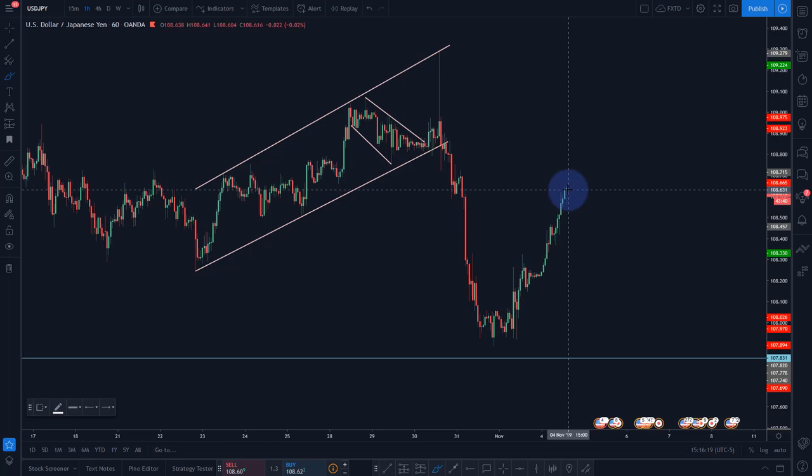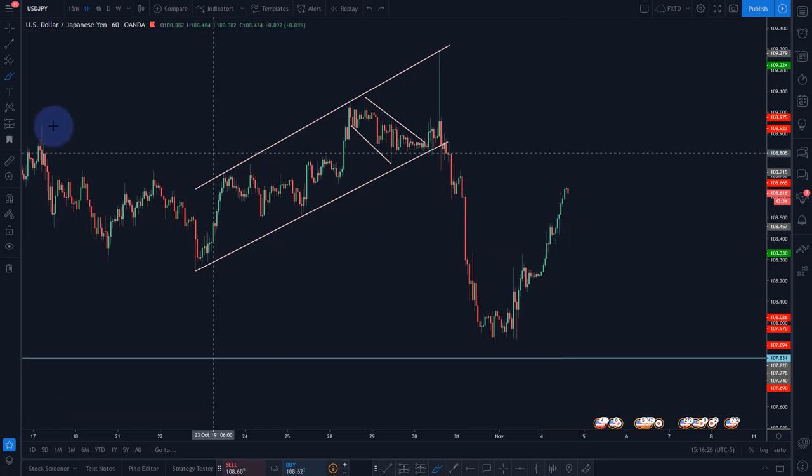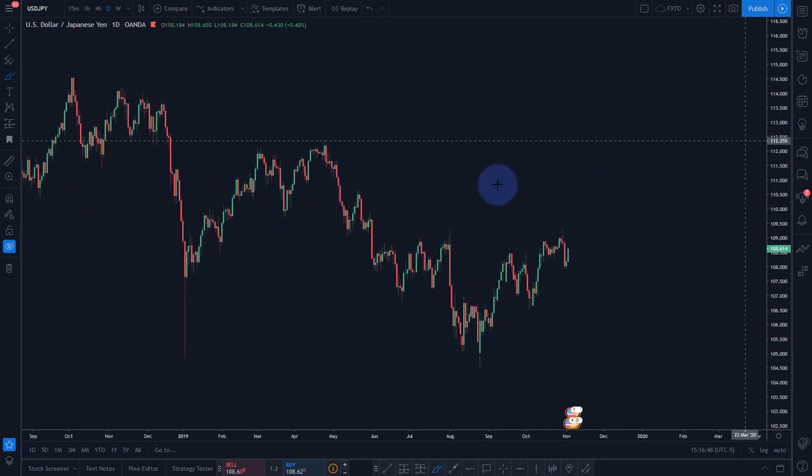But that being said, if this forms into a tight flag, I'm totally going to take that. I would love to take that. But I do want to see how it forms, because we are close to this double top area, and it's possible that we just start moving correctively or we reverse.